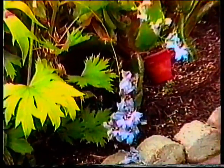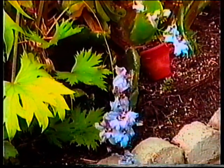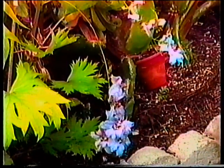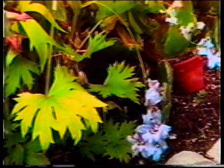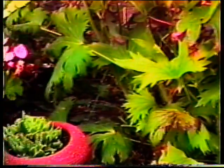This is a delphinium, another blue flower, usually in a taller stalk. The foliage here was what we were trying to show off. Okay, now, and the geranium.